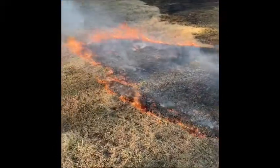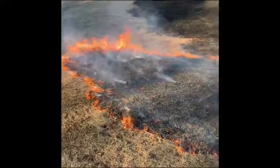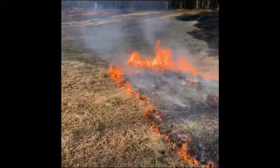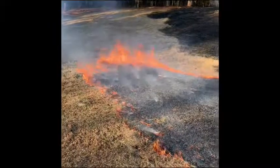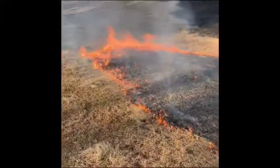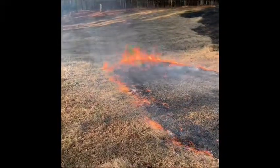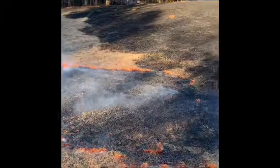But burning it off helps to put potash back in the ground, helps to put nitrogen back in the ground. It'll help feed the birds with the worms that come up to the top of the ground. Just does a whole lot of good. Sometimes fire is a good thing, but being controlled. If you can keep it controlled, you're all right.